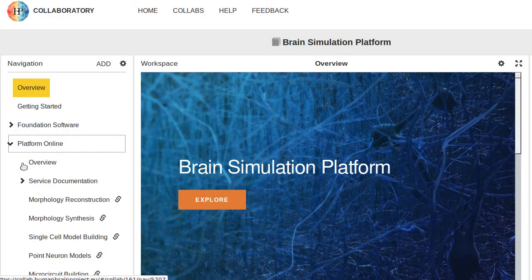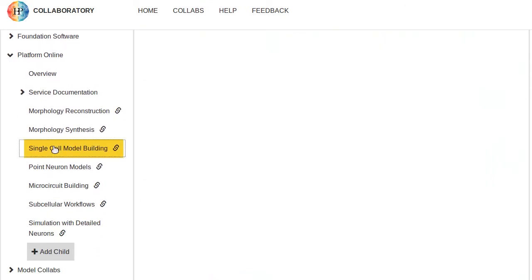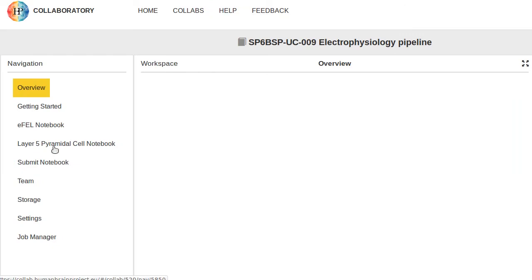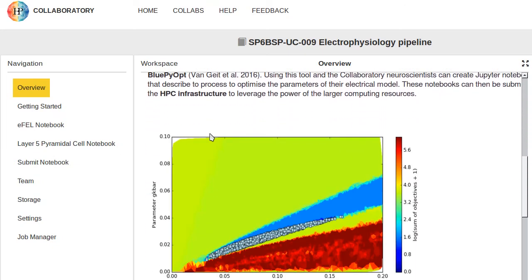Further details on these platform capabilities and others can be found in the Platform Online section of the Brain Simulation platform, where focused documentation and screencasts help users get started.